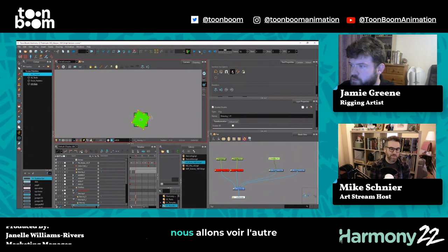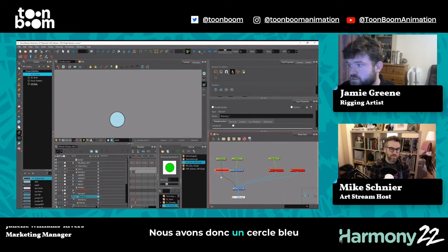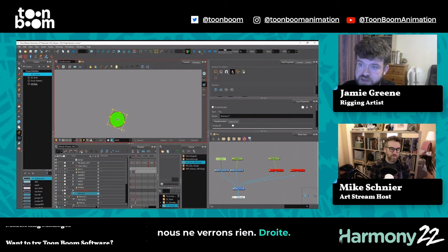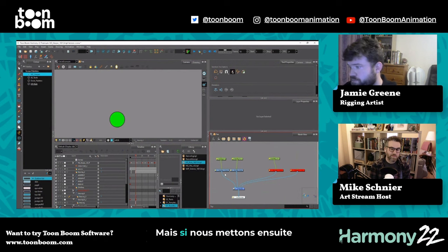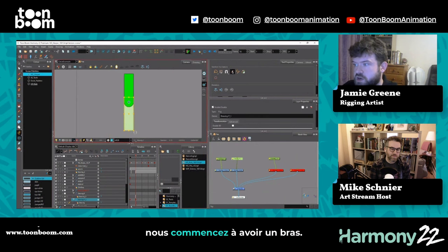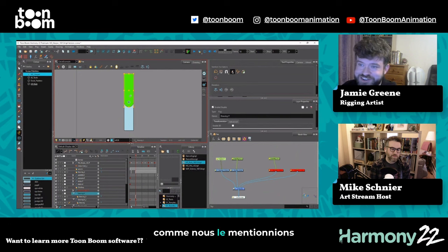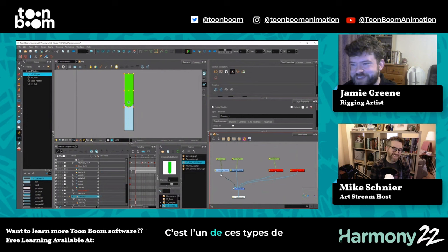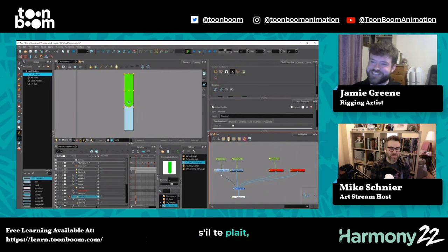if I was to move this square now, we're going to see the other side of the square, but we're not going to have that in the case of circles. So we have a blue circle here and a green circle here. And if I rotate that, we're not going to see anything, right? It's perfectly symmetrical in every single direction. But if we then put a square on that and a square on this guy, we start getting an arm, okay? But then, as we were mentioning earlier, vertical stripes are the enemy of the rigger. It's one of the main things we tend to flag with design. It's just like, please don't put that there.